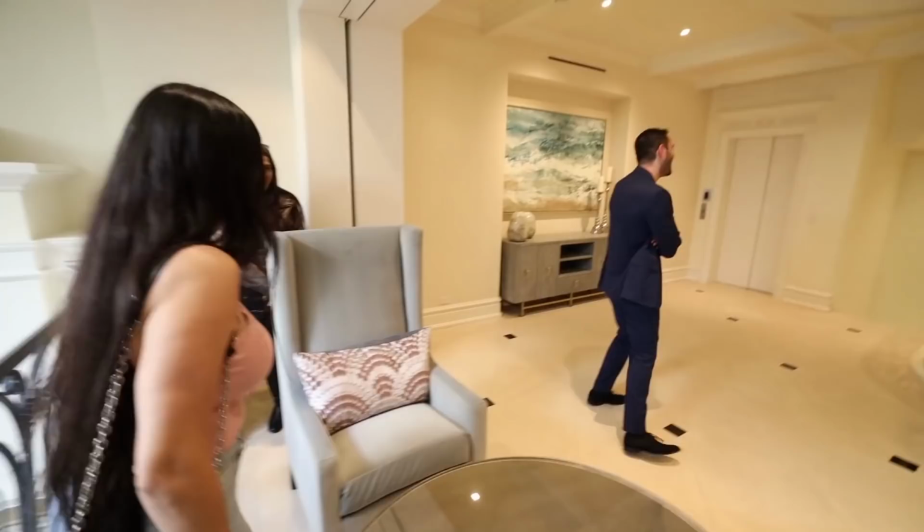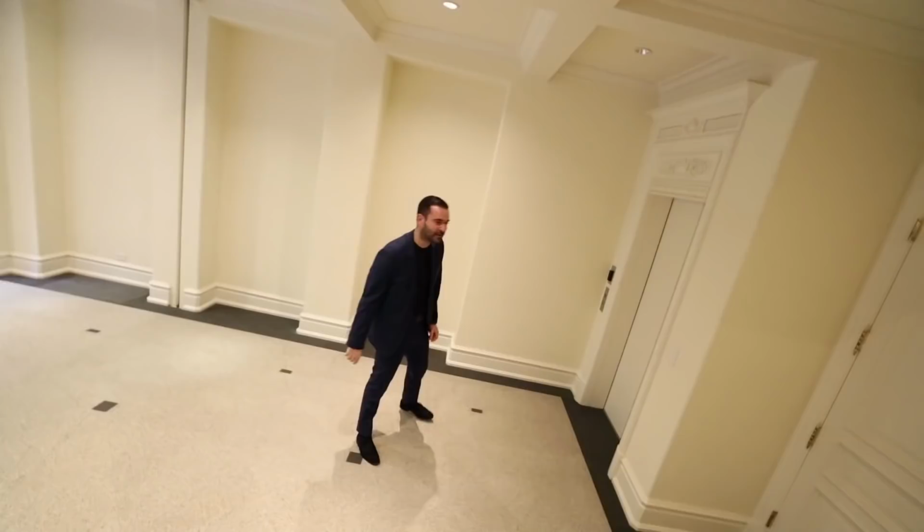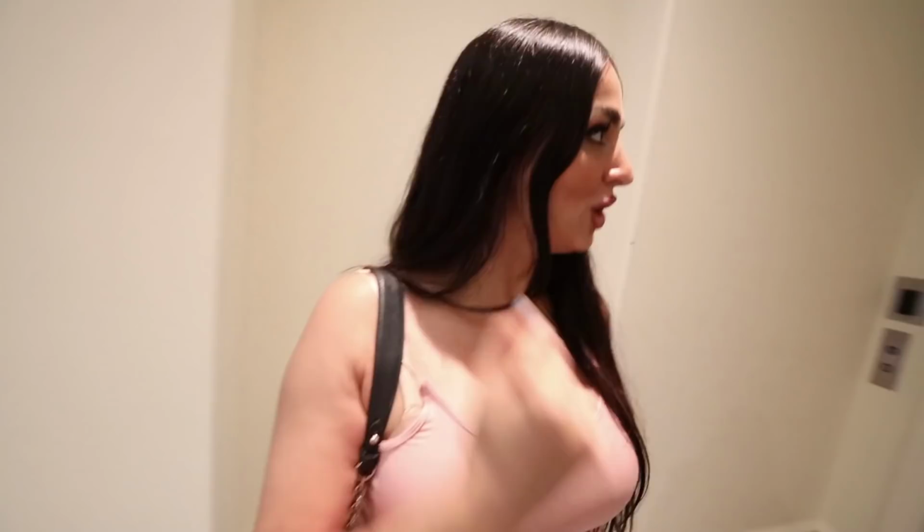Remember I showed you guys the elevator? Yeah. Swipe the key, go straight up to the master from here. So from your bedroom, you come straight to your underground pool. Wow. Because I was wondering, it's a long walk. It is a long walk.